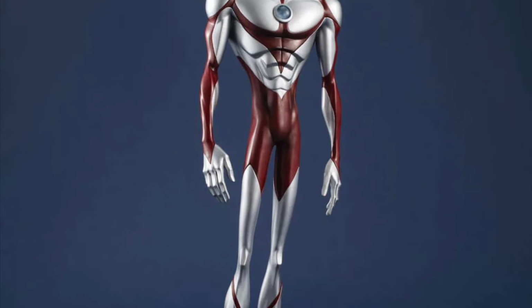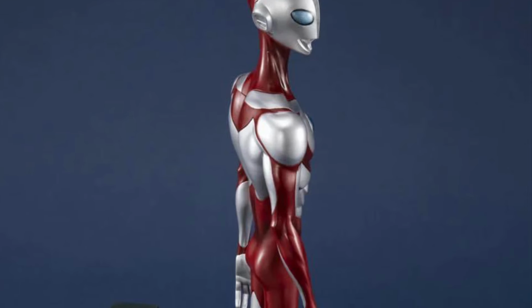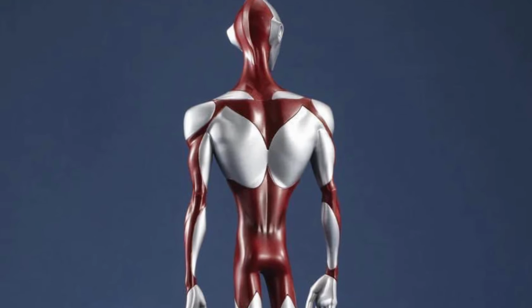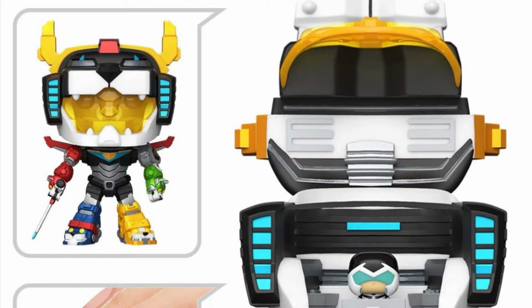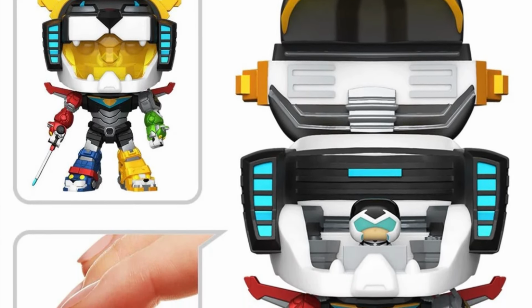In MegaHouse's Ultimate Article line, they are doing an Ultraman Rising, standing at an impressive 30 centimeters tall. It's going to have incredible details and electronic effects to capture the perfect atmosphere of the series. Speaking of Ultraman Rising, Seismic is teasing a Gigantron, and it will be revealed next weekend at Designer Con, so do stay tuned for pics of that.